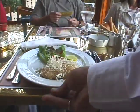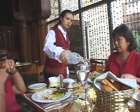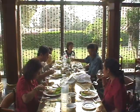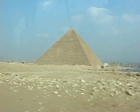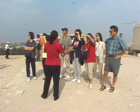A tasty lunch at the deluxe Oberoi Hotel prepares us for the main event of our tour, a visit to the pyramids. So the Egyptians always chose a high site to build the tomb of the pharaoh. Sometimes the flooding of the Nile would be so high as to threaten this area.